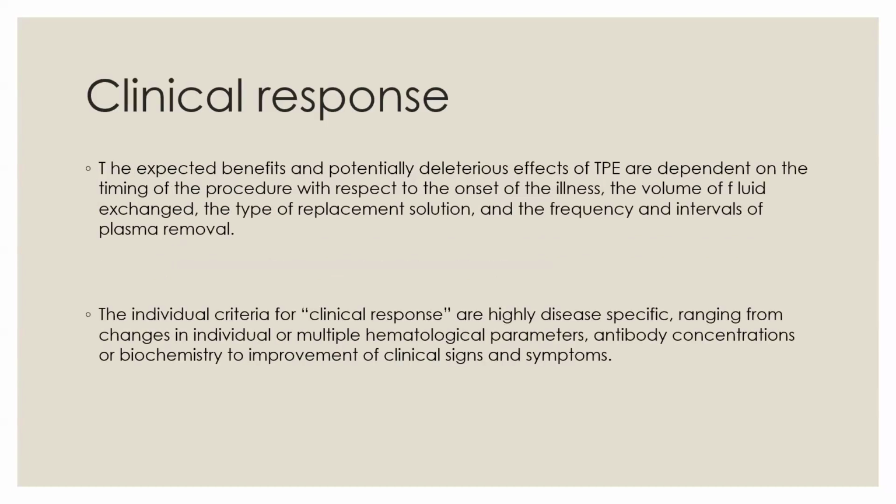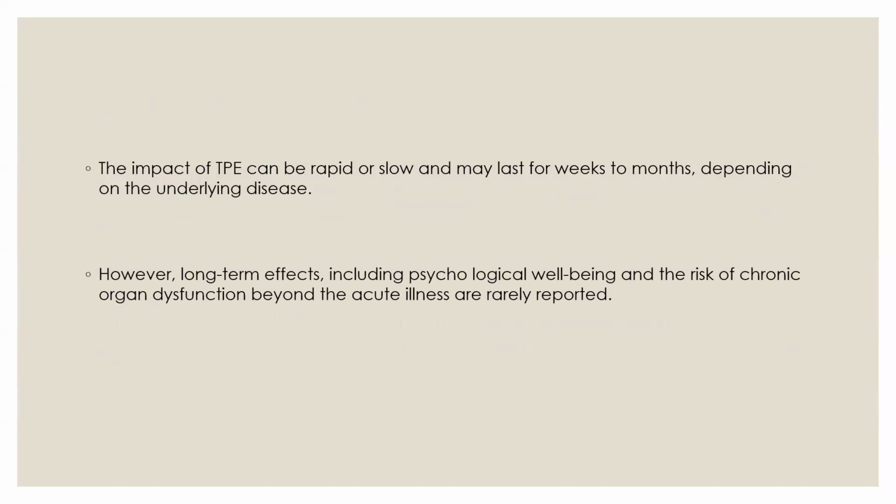Now, regarding clinical response, the expected benefit and potential deleterious effect of plasmapheresis depend on the timing of the procedure with respect to onset of the illness, the volume of fluid exchange, the type of replacement solution, and the frequency and interval of plasma removal. The individual criteria for clinical response are highly disease specific, ranging from changes in individual and multiple hematological parameters, antibody concentrations, and biochemistry to improvement of clinical signs and symptoms. Impact of plasmapheresis can be rapid or slow or may last for weeks to months depending on the underlying disease. However, long-term effects, including psychological well-being and the risk of chronic organ dysfunction beyond acute illness, are rarely reported.